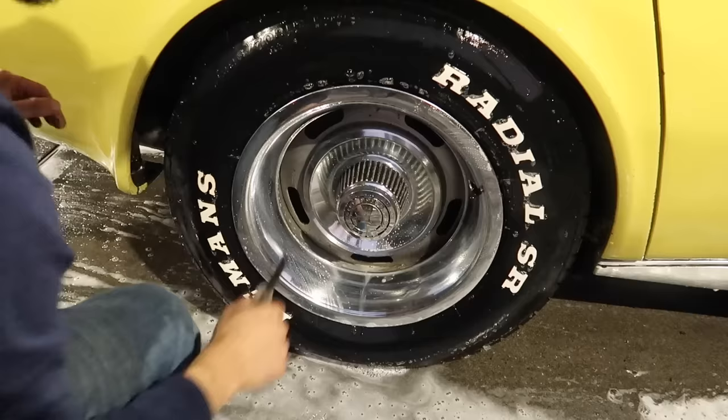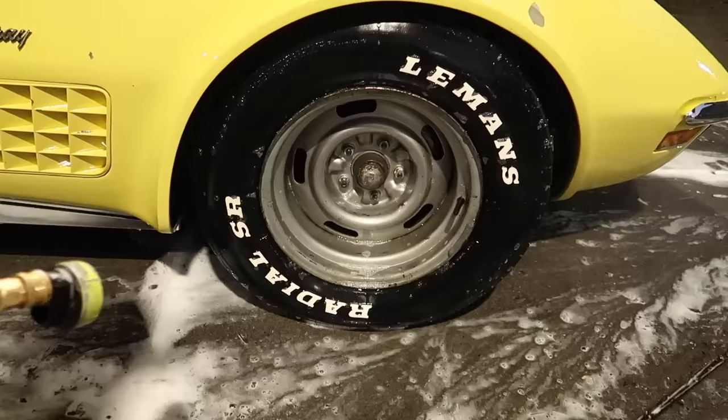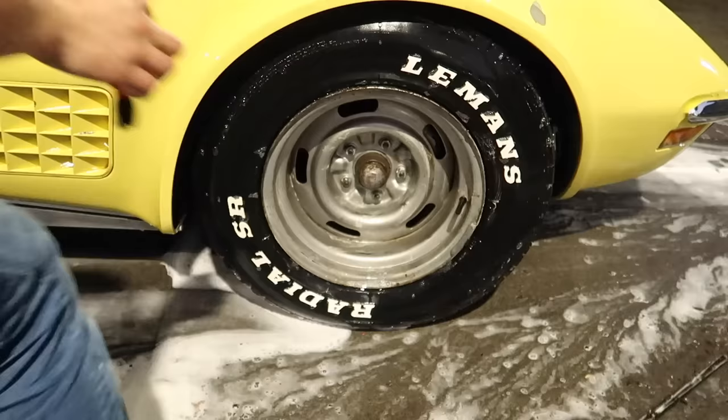So I decided to take off the center caps and ringers and clean those up. On all four wheels, I went over all of them. I used my acid-based wheel cleaner and a couple of different brushes just to get these all nice and clean. Although there was quite a bit of rust, it did turn out pretty nice.